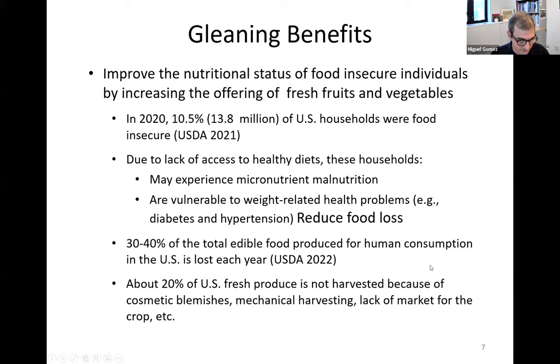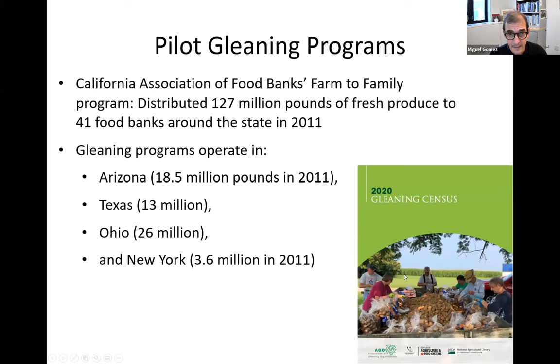30 to 40% of edible food produced for human consumption in the US is lost. This is the most recent figure. And for fresh produce, about 20%, which changes from calculation to calculation, is lost. When you think about fresh produce, about 20% is not harvested because of cosmetic blemishes, or the harvest crew came and not everything was mature to pick, or mechanical harvest, lack of market, etc.